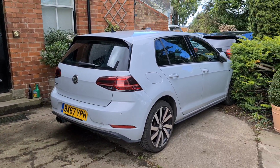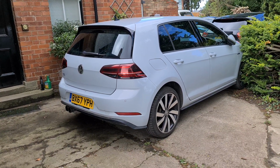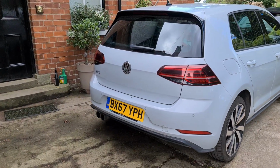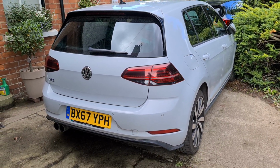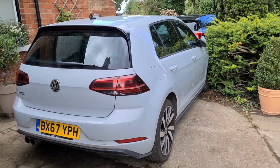Volkswagen Golf GTE. So we've had this car for 3 years now. I think it's the 3rd of September today, so it's literally 3 years as of 2 days ago. Picked it up on the 1st of September when the 67 plate came out. So it's recently had a MOT, it's had to be taxed for the first time, and it's quite an important time for this car.